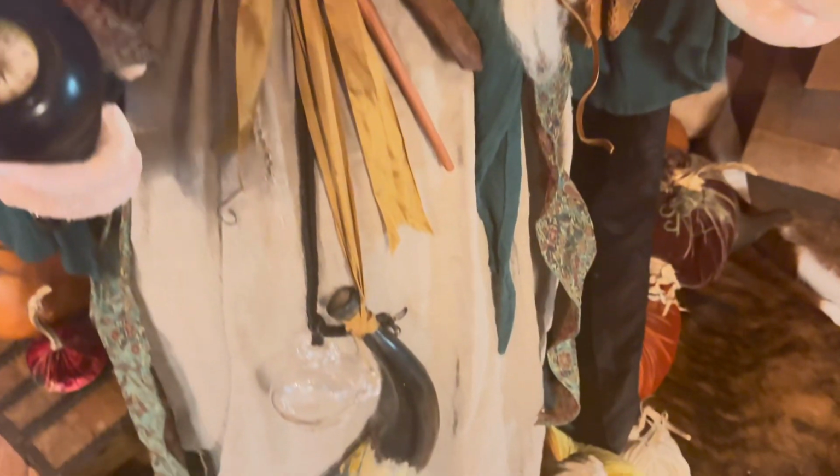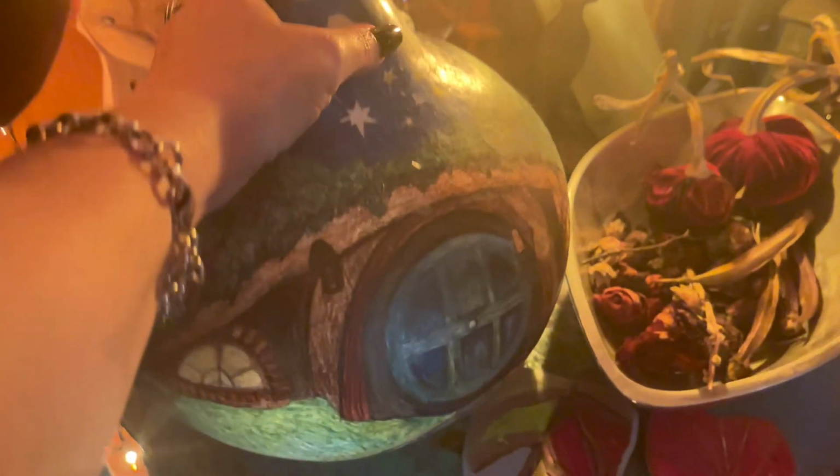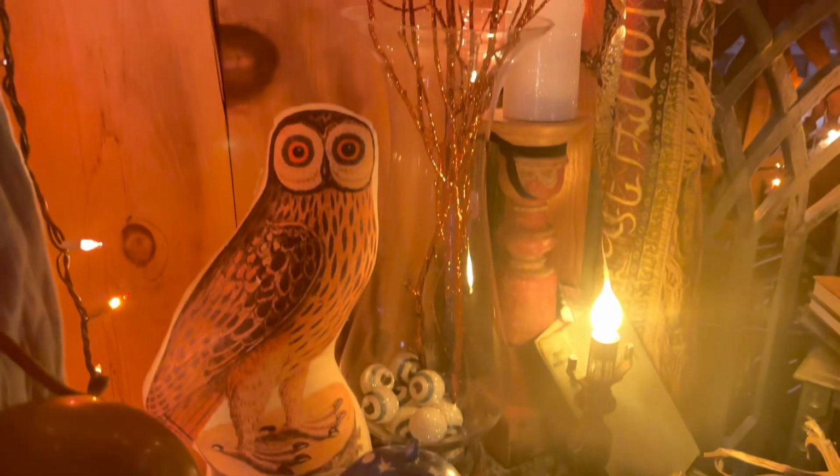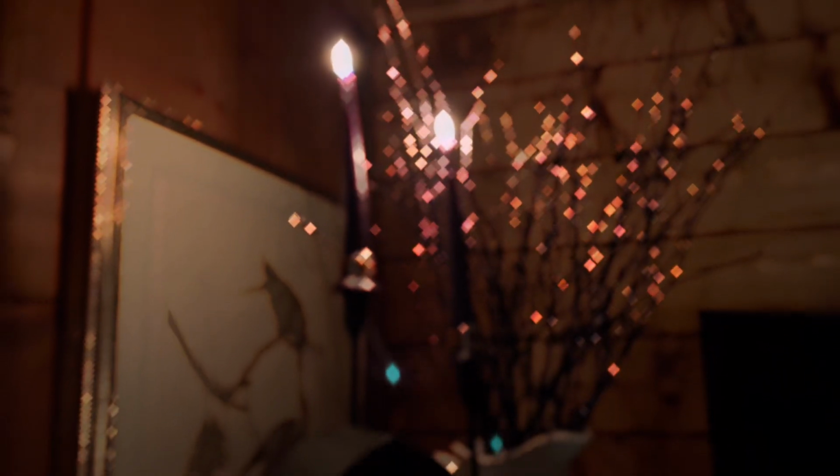And just some cool accessories. The wand is from our Harry Potter party, and the horn, my husband has a collection of those. I'm just going to show you the Hobbit gourd again that I painted, and I also used Prismacolor markers, and they work really well on this kind of a hard surface. I had really good luck with it, and it was an experiment.